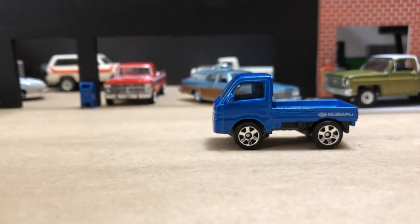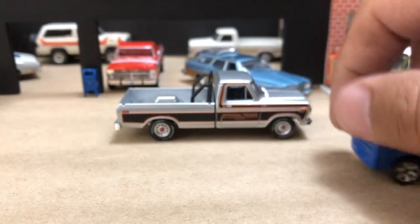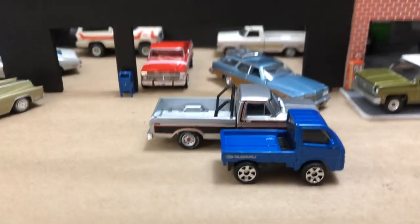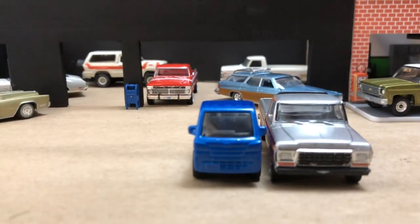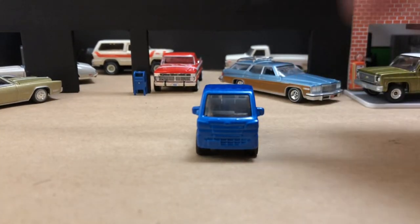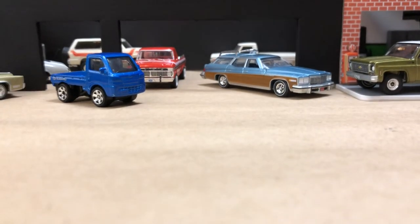So for approximate size, we can get a 64th vehicle here. Let's see, I think this Ford. This is about what they look like in real life compared to other cars. Something like that. Very, very realistic size. Maybe a little bit wider, but not much. So a very, very cool little Subaru, little utility vehicle. All right, so let's move on.